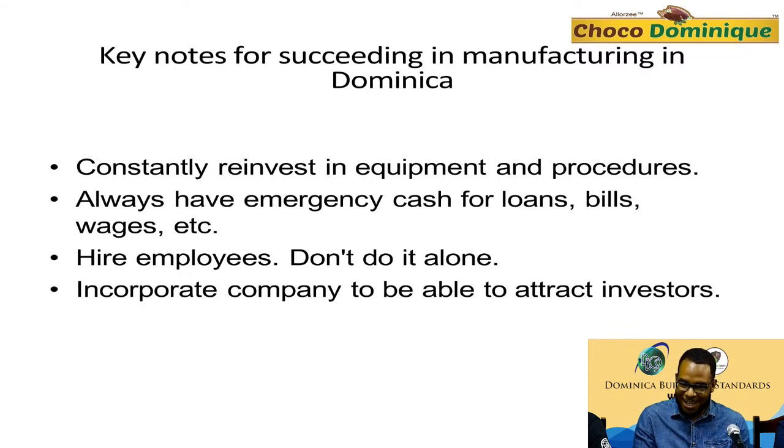I learned this from Maria and COVID. Always have emergency cash, at least 3 months, to pay your light bills, your loans, and your wages. It helps. And even with equipment breakdowns, you find that here there are not many people who could really fix your equipment. So you either have to do it yourself, or you have to order a new one. And those 2 months of waiting for your equipment, you need to have cash to be able to go through those things.